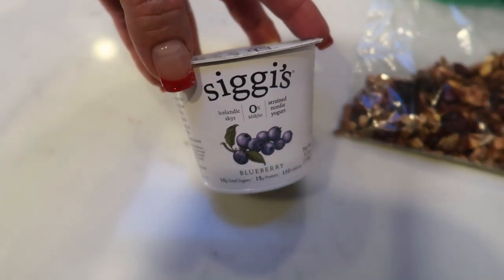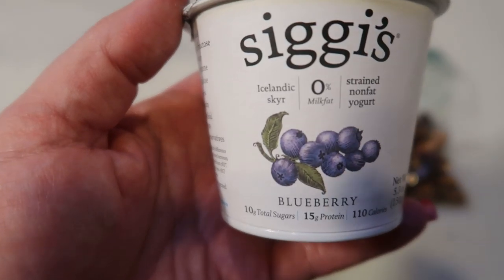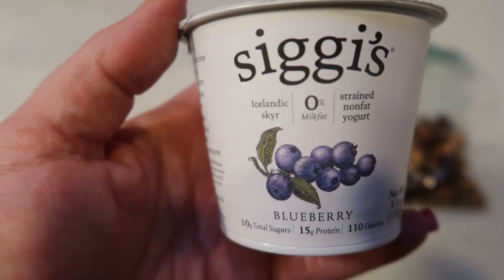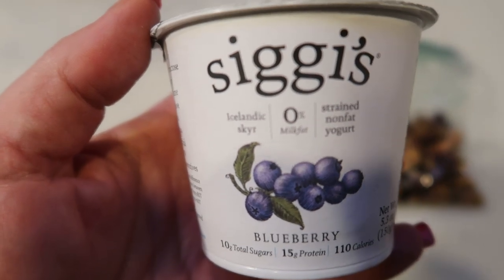With my coffee for my afternoon snack, I'm gonna have one of my Siggy's yogurts. This is the blueberry. Make sure you get the 0% milk fat, and it's only 3 points. And this yogurt is so good. The ingredients are awesome. I love it. It's my new very favorite yogurt.